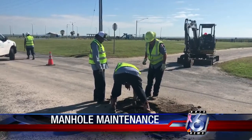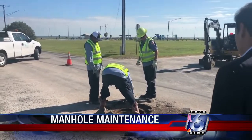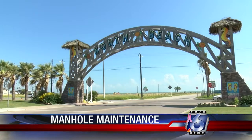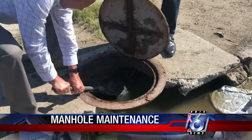So why was this crew digging for manholes to a line that doesn't need to be maintained? Zanoni says an upcoming presentation about the stormwater system raised questions about North Beach especially. Given those questions, there was an elevated focus on North Beach, and so the department wanted to make sure we had a good handle on the system.